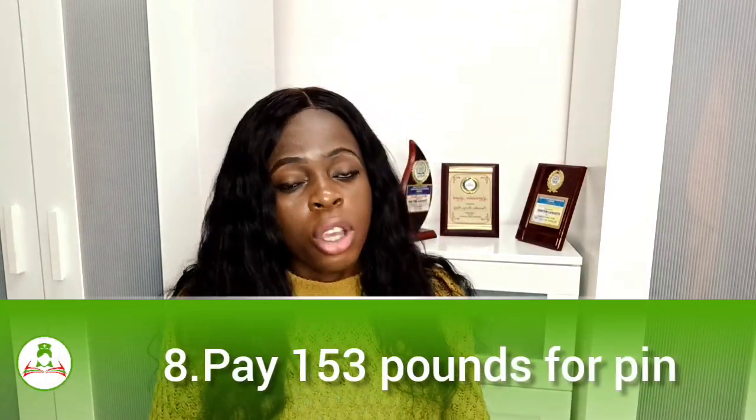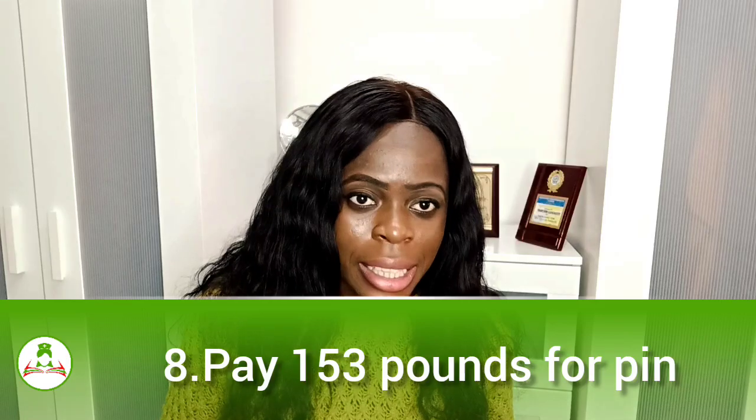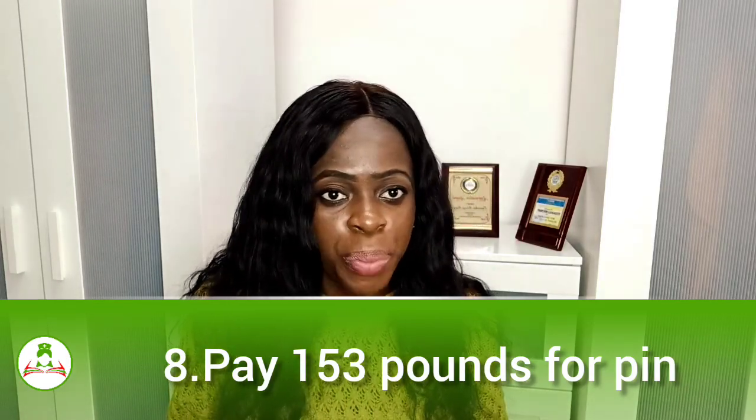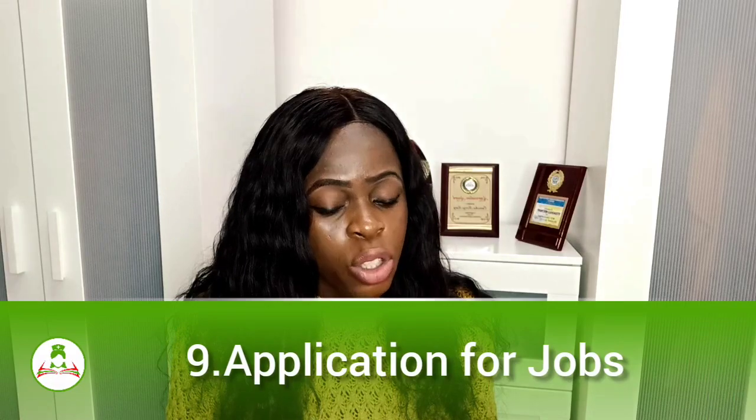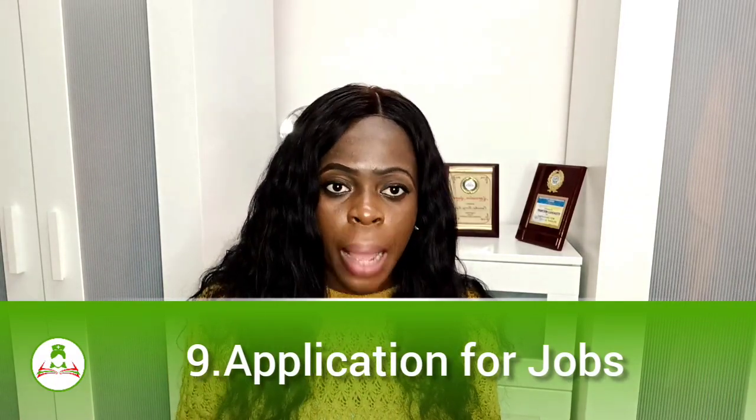Then after doing that, the 8th point is to pay £153 to the NMC UK, which is usually for your PIN. Your PIN is like your license. Without your PIN, you are not a registered nurse yet. So after paying that £153, the 9th point is that you start applying for jobs.